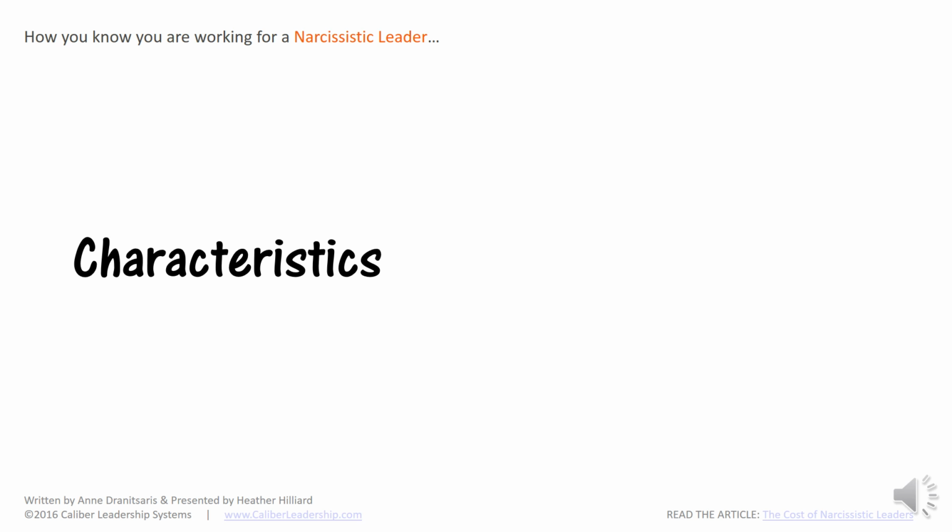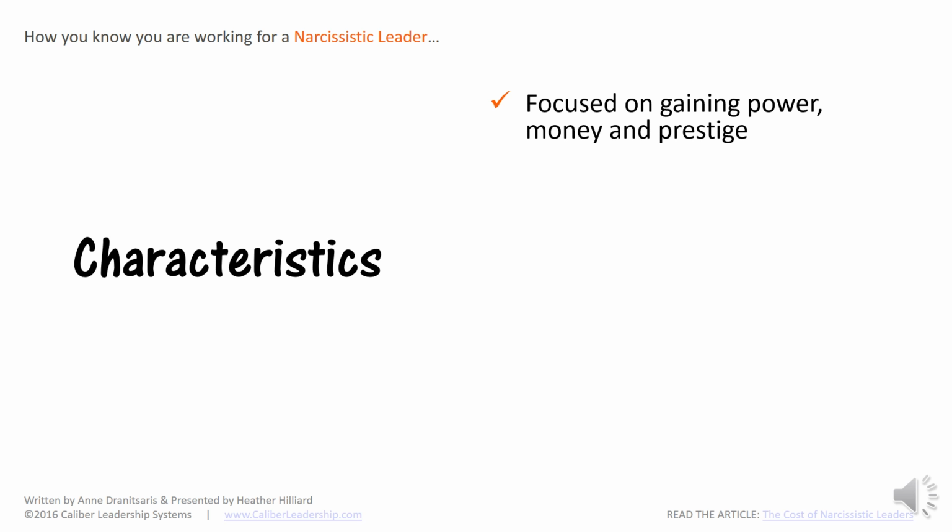The narcissistic leader that we're talking about, on the other hand, is not mentally ill. They do not have a personality disorder. They are most interested in gaining power, money, and prestige. They may act the same and seem almost indistinguishable to those with an actual personality disorder for most people. However, their self-esteem is not as fragile, and they are actually able to develop new behaviors. Now, they seem the same because they use the same dysfunctional behaviors in order to achieve their agenda.